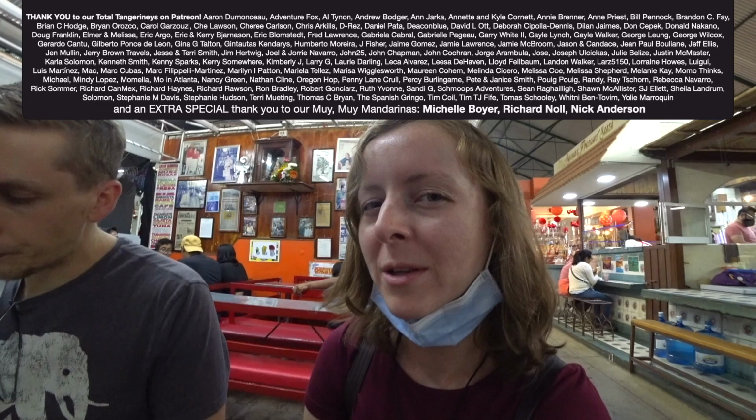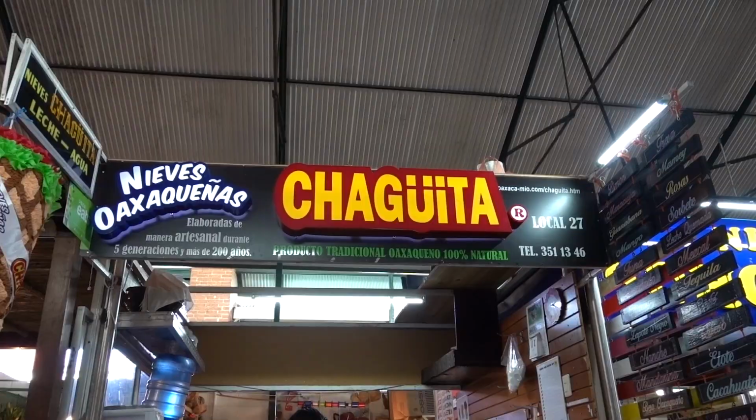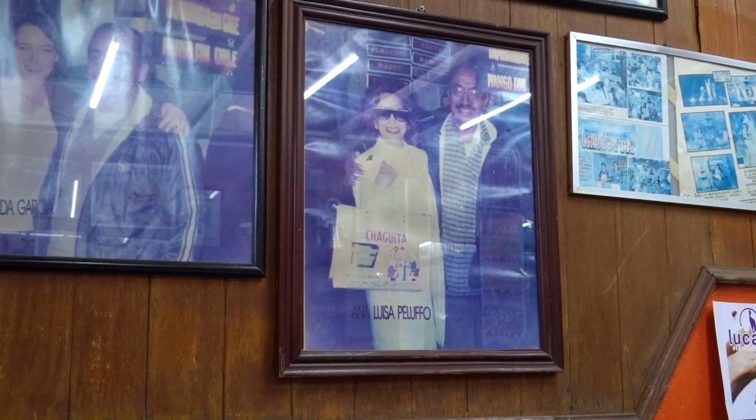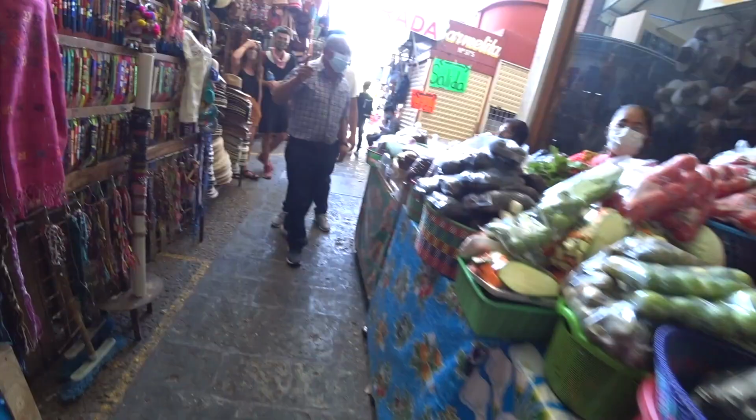I think I came to a famous nieves place because they have pictures up on the wall with Mexican actresses from across the years. And I think that just means that famous people have come here maybe, but not that this place is famous.